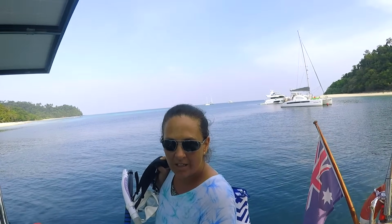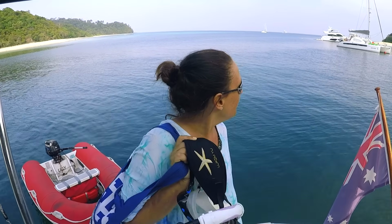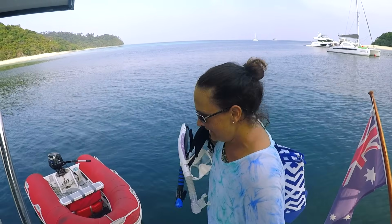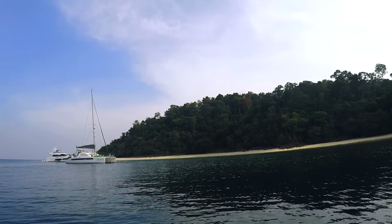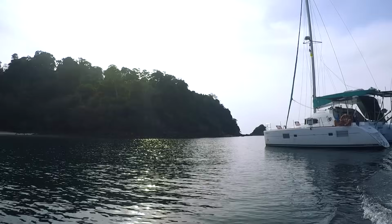We have arrived in Koh Rock Nok, and we're going to go into that beautiful sand spit over there and have our welcome to Thailand champagne with Water Horse. They're going to come too. It's a bit of beach without any rocks on it, and we can pull up there. Okay.